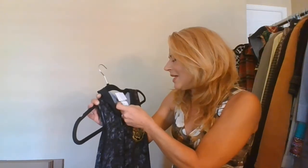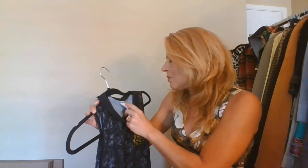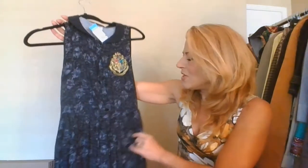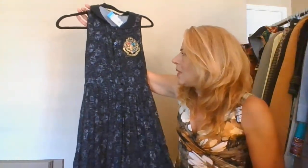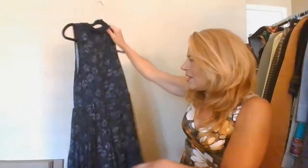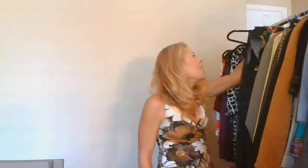Next, Harry Potter. This is a Harry Potter and it is a size small. Let's see, does it give any more information on this one? No, it doesn't give any more information. So I will go through and Google and check to find out which house it was that would wear that. Jeez, it's been so long since I watched the movies. Anyway, keep moving, keep moving.